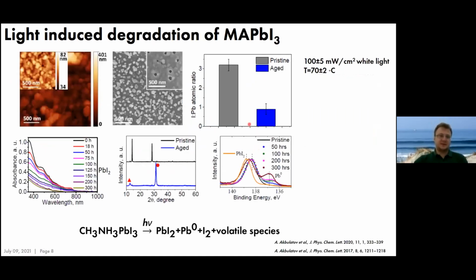And here's a typical example of light-induced degradation of methylammonium lead iodide, the most studied perovskite material. In the inset, you can see a fresh surface of perovskite. This is AFM, this is a CM image. And on big scans, this is the surface after degradation, after 300 hours of degradation. Well, actually light soaking, it was exposed to one sun illumination.